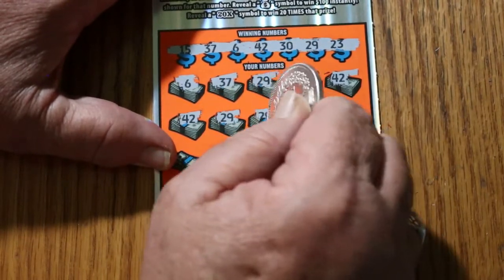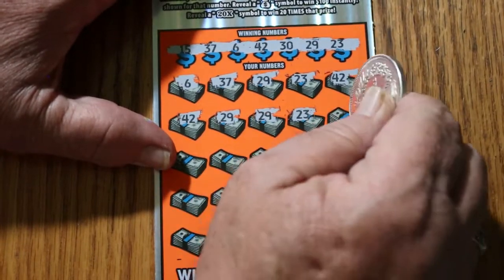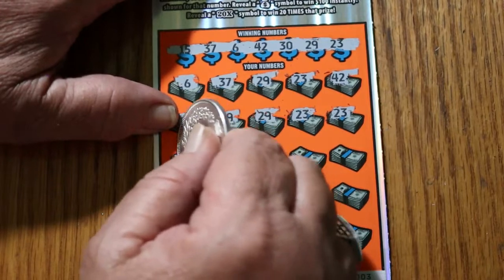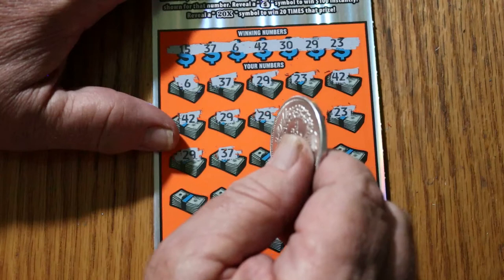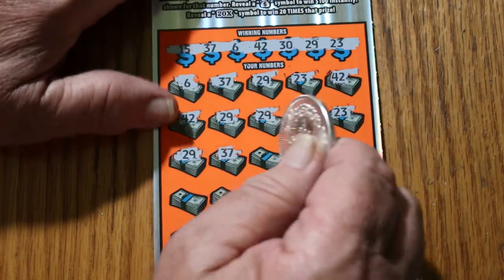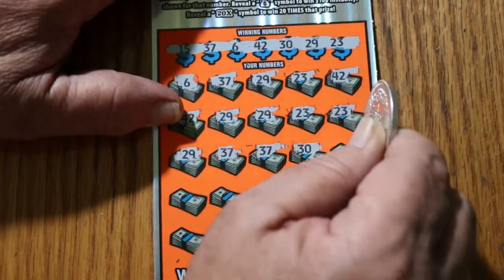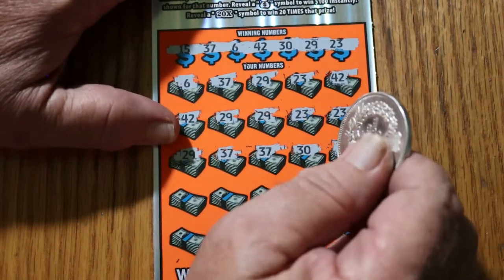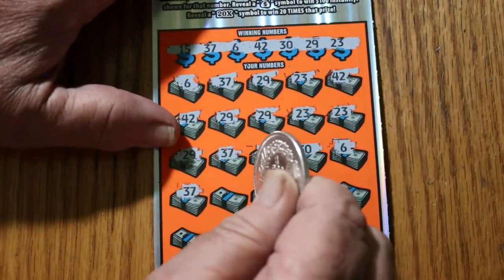I'm going to keep scratching just to make sure I'm not hallucinating here. I have finally got to win it all on this ticket. Finally! The two things I've never done on this ticket is hit a money bag for 100 and the win it all. Now the question is, what did I win? In some ways, this is more exciting than the win it all $10 ticket, because it's a bigger ticket, of course.